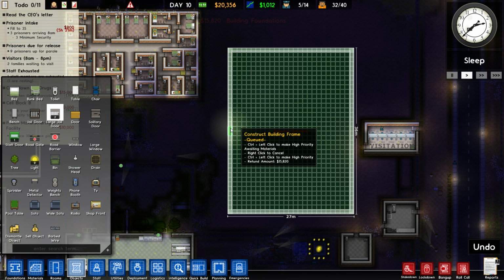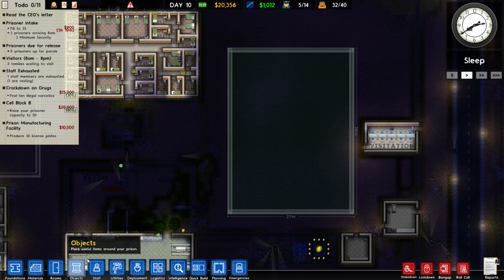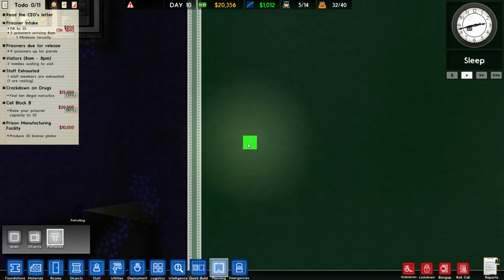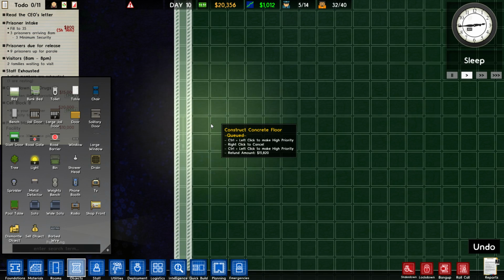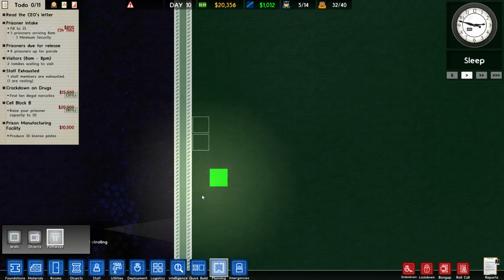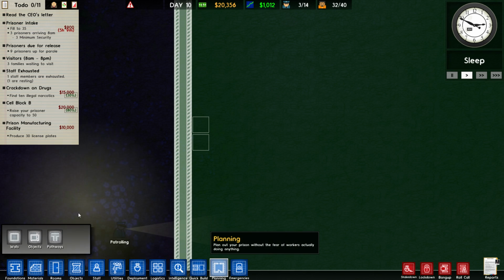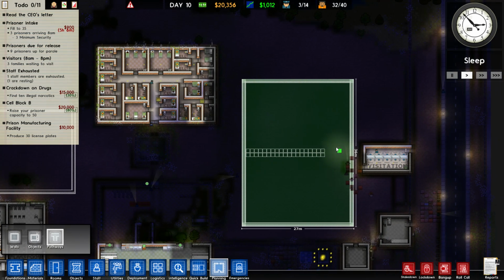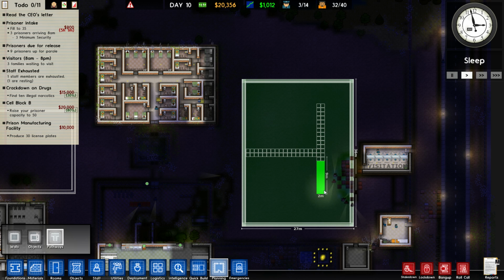Large jail door, stick that there I guess. So planning, pathways, where's the door? Here. So pathways there. I've looked away, I'm not sure if that's where it is, is it? Yes it is, good. So we want the pathways to come sort of roughly up to there or something, and then we can, you know, do something like that. Who knows? Does that look nice? Possibly.